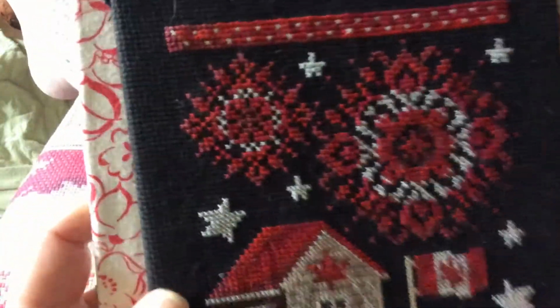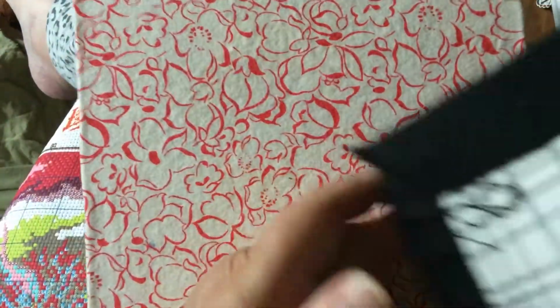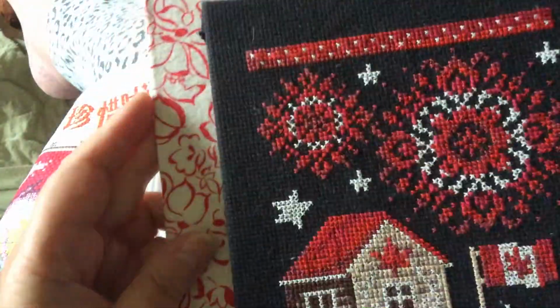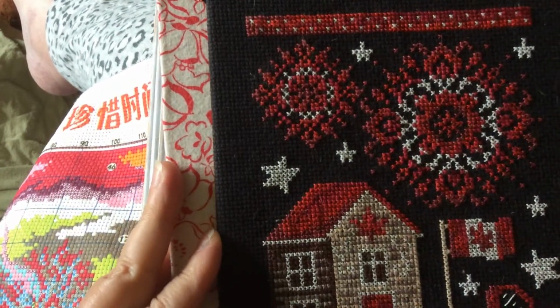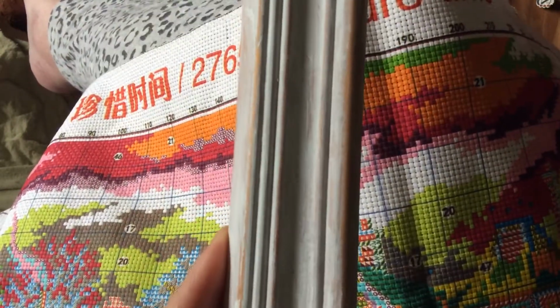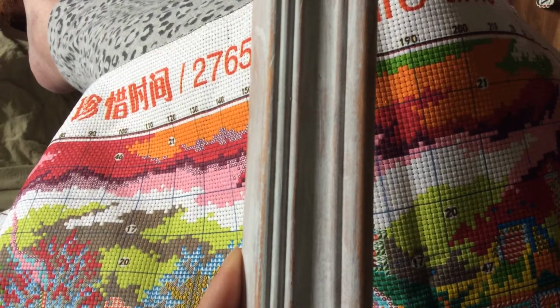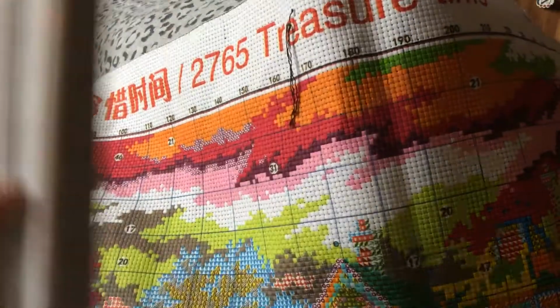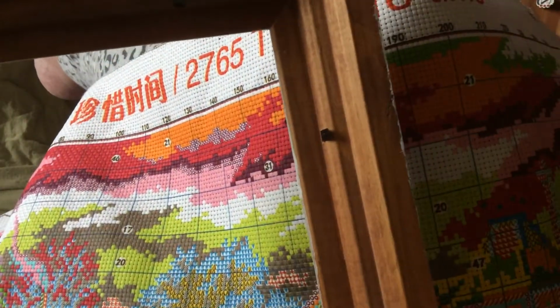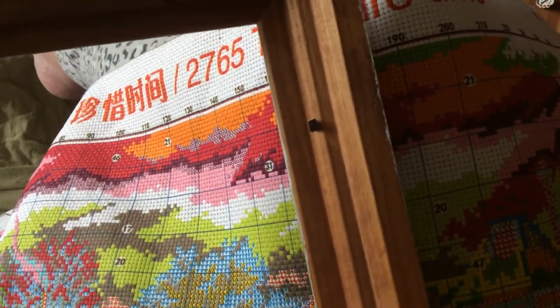Okay, so then I had covered this up. I had laced the back, and then I covered this piece of sticky board, and I put this here. But then I had to get a frame, and I thought, what the heck am I going to do? So I found this one at MCC Thrift Store, and it was originally, can you see there? That color. But I didn't like that color.